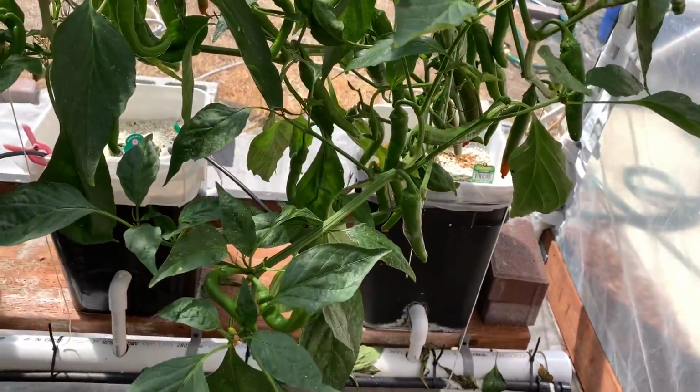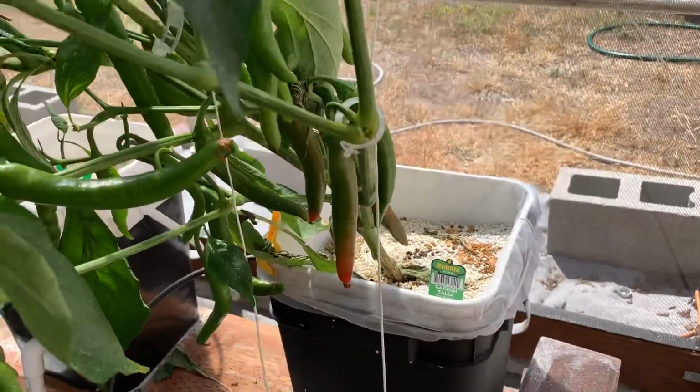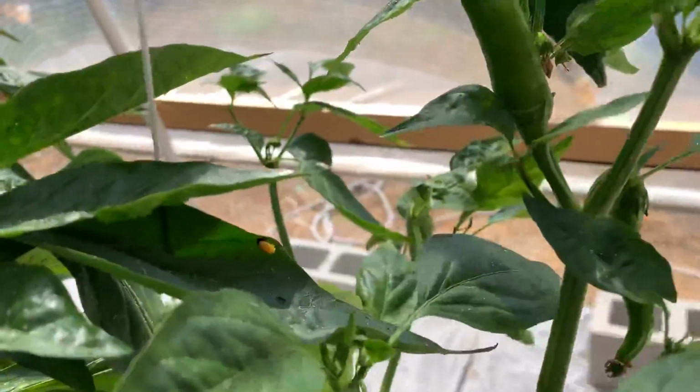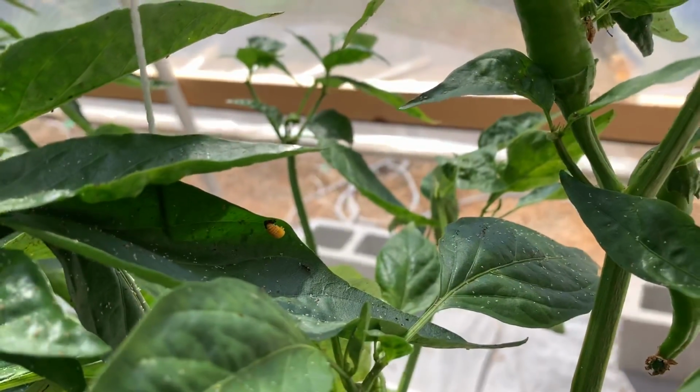This pepper with the aphids, it's doing okay. There's lots of peppers on there. A couple of them are rotting, which need to be trimmed. What the heck kind of bug is that? I don't even know what to say about that.